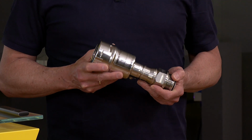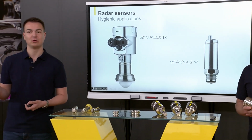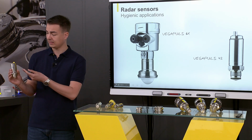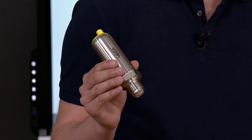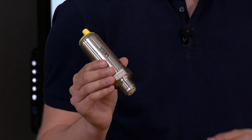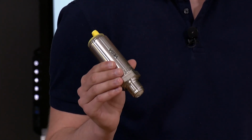The other radar sensor we have in our portfolio is the VEGA Pulse 42. The VEGA Pulse 42 is a compact radar sensor that can be used primarily for simple to moderate processes.